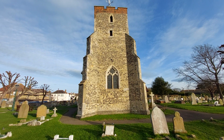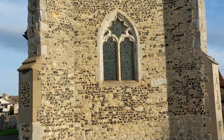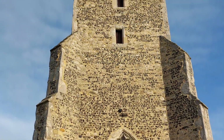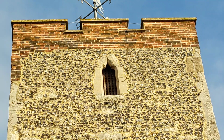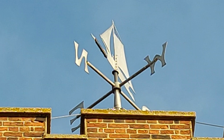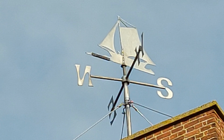So we've gone full circle. Now we're looking at the tower, and if we look at the top battlement, which was added in red brick in the 18th century, we could just about make out the weather vane. It's obviously got a ship on it. And there is a finer view.